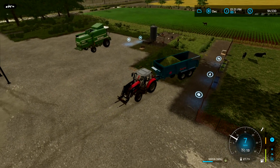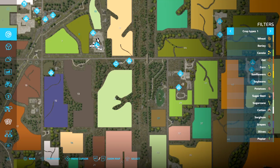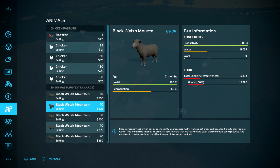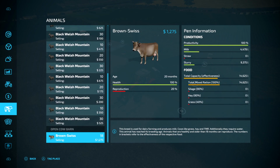I think they're okay for water. We'll check it, obviously. So let's go here. Chickens, how are they doing? They're dandy. Sheep. Oh yeah, they are gonna be just fine. Water, they've got 11,000 liters. That's pretty good. I know the cows are good.